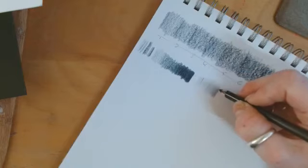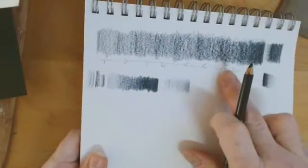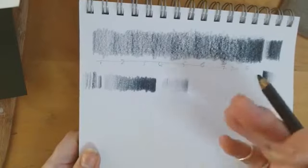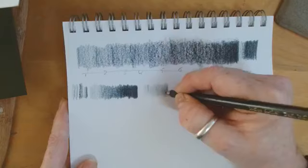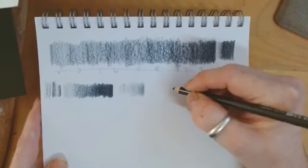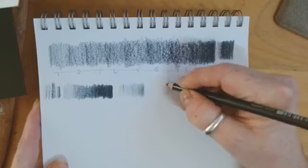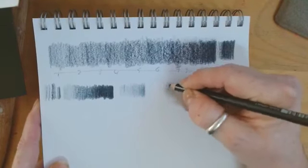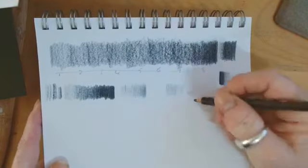So this is blending using very light pencil markings, and you can see even though there's 6 or 7 layers, it's very light. So lay down your pencil with more force and further apart. That's another way.